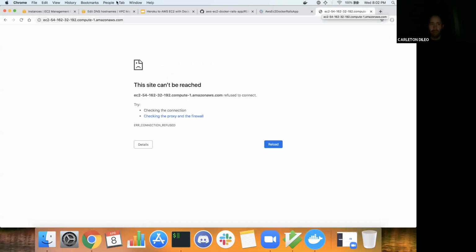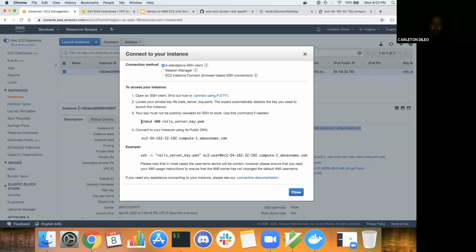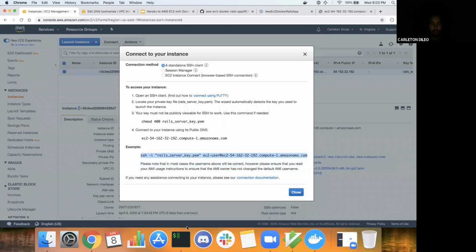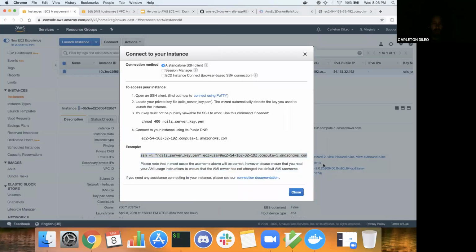There's nothing actively running on our server. So I'm going to go ahead and connect. I've already done this chmod. So I'm going to simply SSH into my box. And if I look locally, I see I have my Rails PEM file here. And of course, I copied that. So SSH, do you want to connect, accept the fingerprint? Yes. Permanently adding.